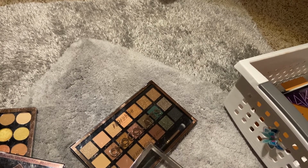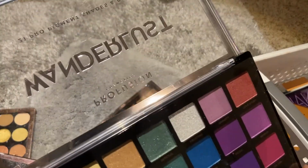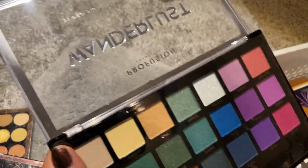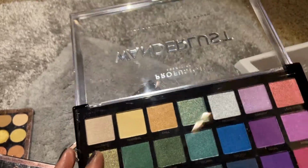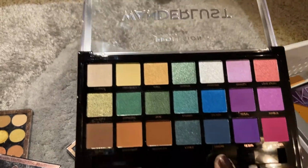Some of these I've swatched, and some of these I haven't. And just so you know, Profusion brushes are pretty damn good. You know, this is right up my alley. It has the blues and the greens and the pinks and the purples. And then it has your neutrals. It's just absolutely stunning. Really, really pretty.